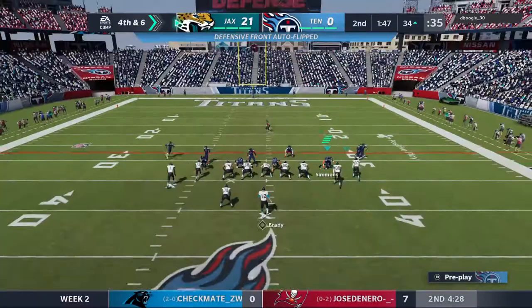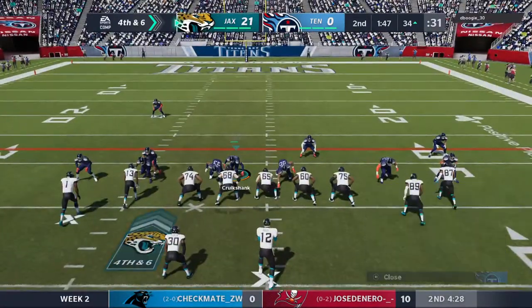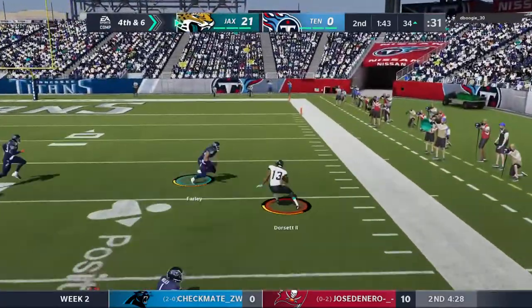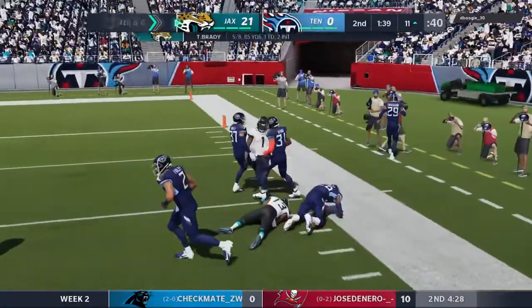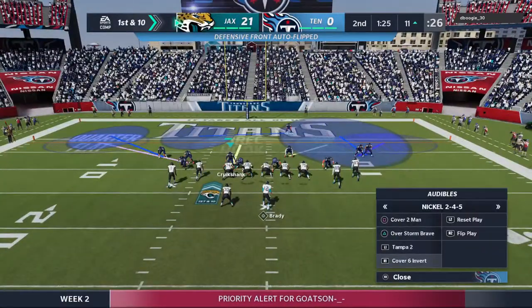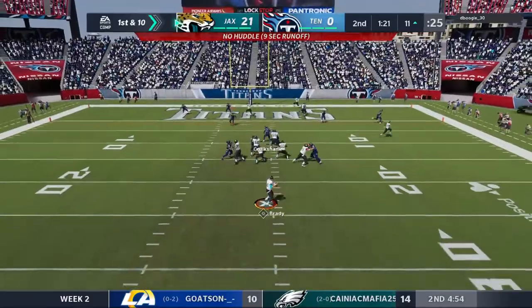Brady not coming to the sideline. They're going to go for it here on fourth. They'll go for it. It's Brady. He finds Dorsett. It's complete. And he gets this one inside the 15, just a yard or two shy of the 10. So not only do they convert on fourth, but they pick up 22 yards in the process.